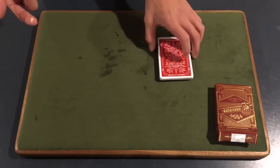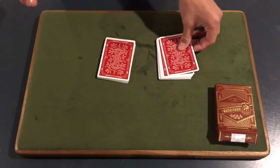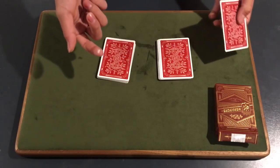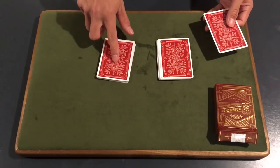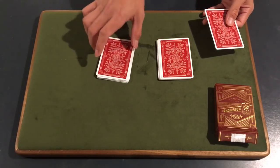So they're going to go about cutting the deck. They're going to cut the deck and take a random card out. In this case, I'll just take this card right here. Whichever packet they don't take, you're going to take your finger and dab at that card. You're going to place that card right here. And what you're doing is essentially placing that salt onto the card.